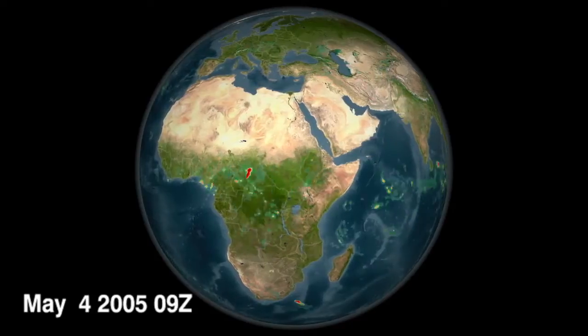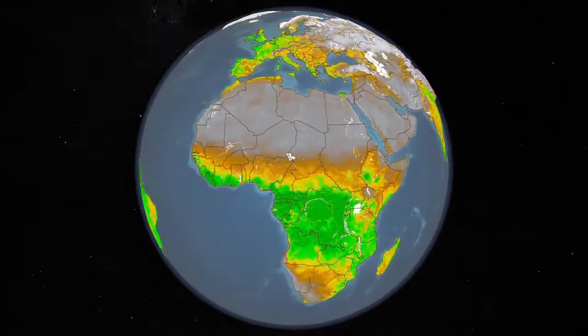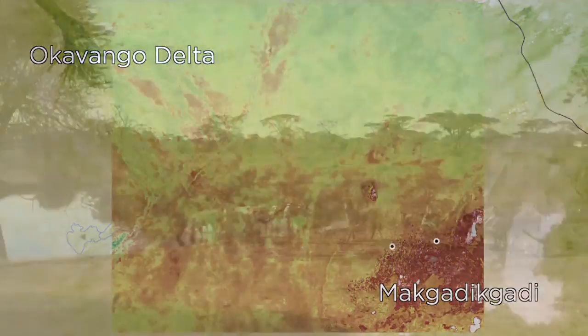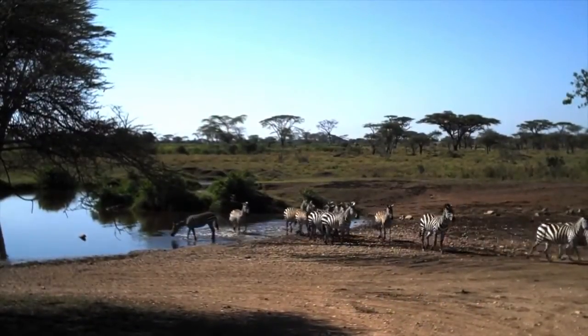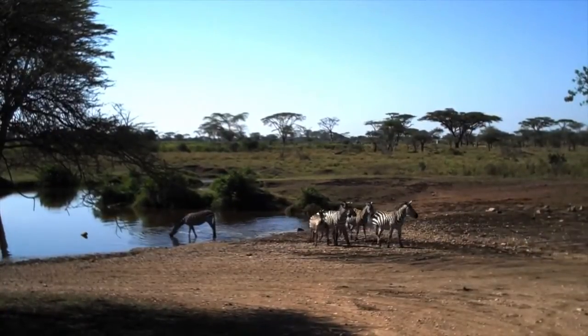They compared the zebras' location to NASA satellite data of rainfall and vegetation. They found that migrating zebras have quickly learned when to leave the delta and the salt pans using environmental cues. Researchers then used these cues to predict when the zebras will be on the move, a powerful tool for conservation.